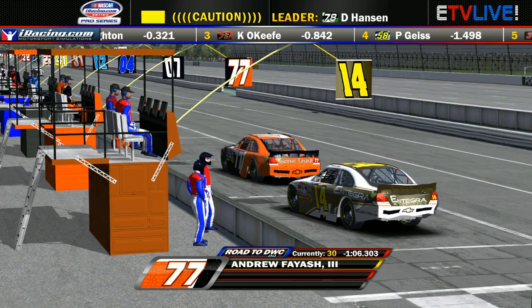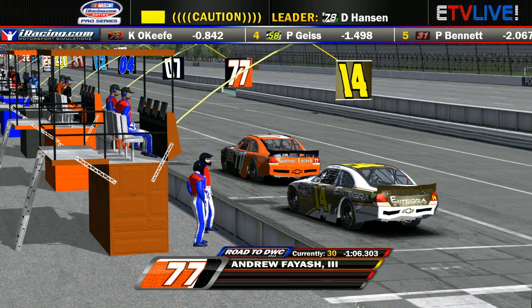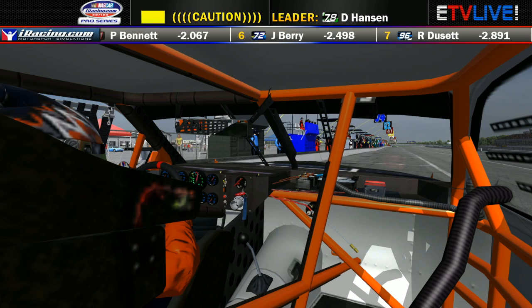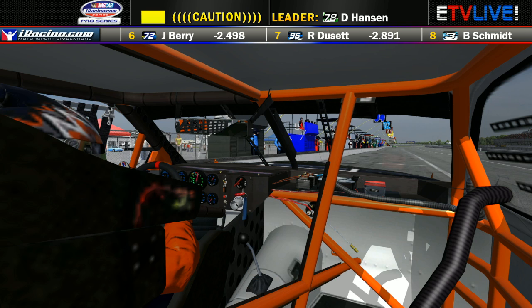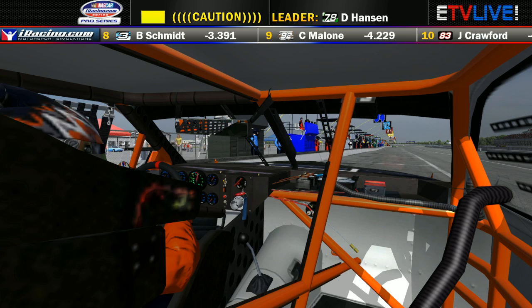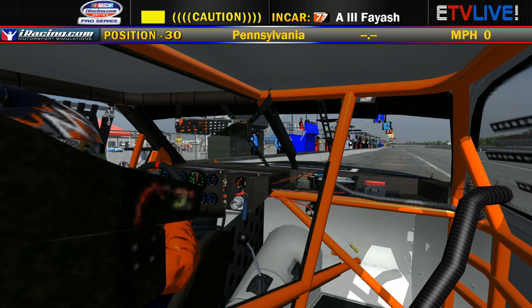Andrew, not a really good night. Not a lot of ups and a lot of downs. Just walk us through what's really gone on tonight for you up to this point. Oh, well, early on I was having fun. There's some really good battling going on all throughout the pack, and it was hectic, scary, but fun at the same time.